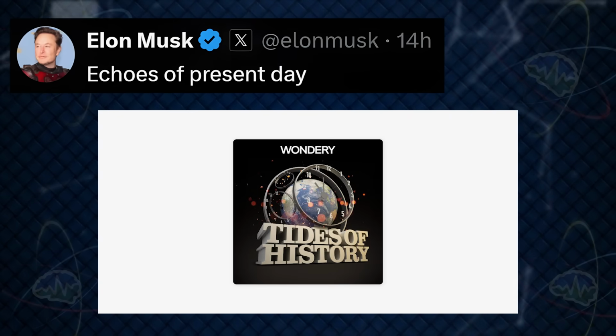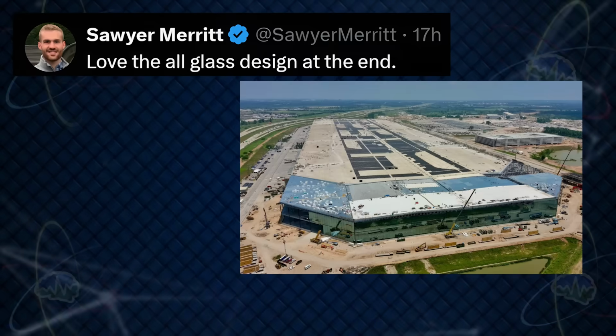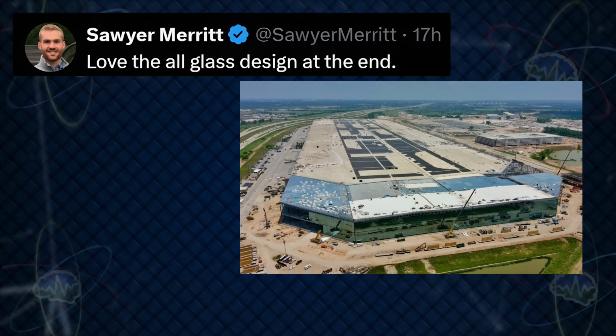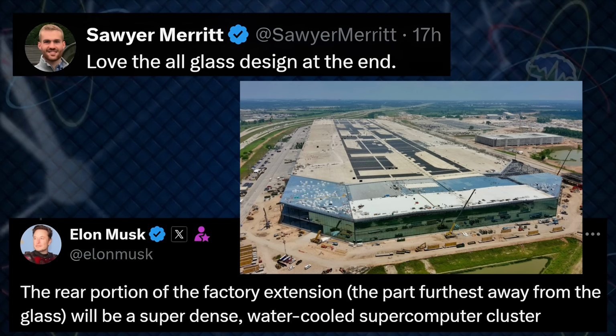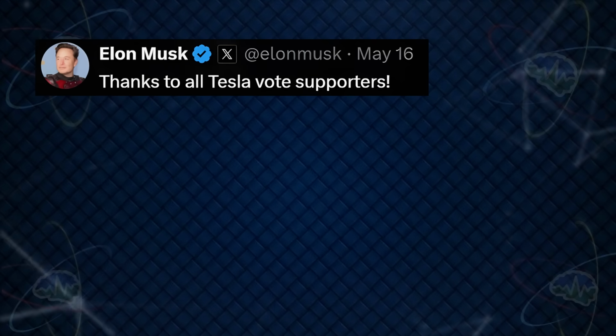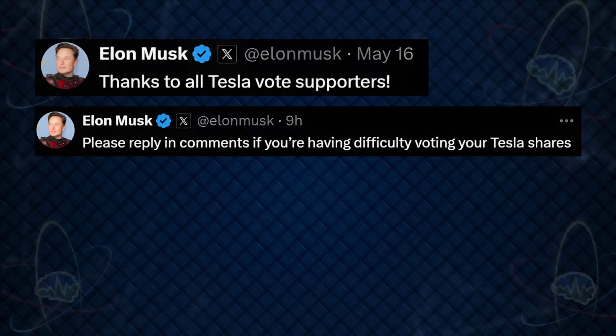And then Elon said that he's been listening to the Tides of History podcast, Echoes of Present Day. Sawyer said, love the all-glass design at the end of Giga Texas. This is a new addition, by the way. Elon said the rear portion of the factory extension, the part furthest away from the glass, will be super-dense, water-cooled supercomputer cluster. Elon then said, thanks to all Tesla Vote supporters. Please reply in the comments if you're having difficulty voting your Tesla shares.